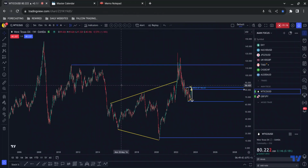So, without further ado, let's break these pairs down for you now, which are West Texas Oil and Pound Yen.